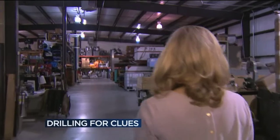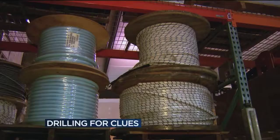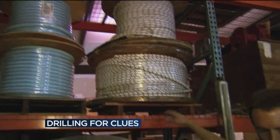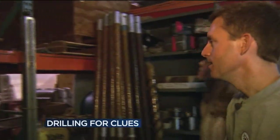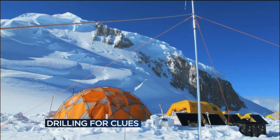The IDDO warehouse and machine shop on the east side of Madison holds every drilling part imaginable. This is actually a drilling cable from one of the past U.S. deep drills. Johnson has deployed to Antarctica 10 times and is gearing up for his 11th season on the ice.